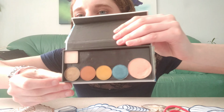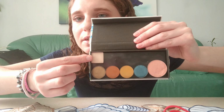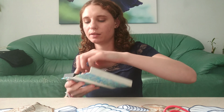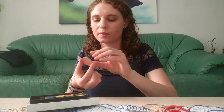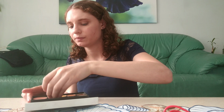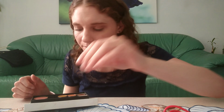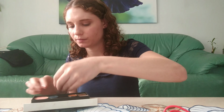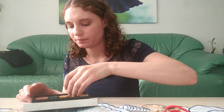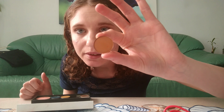So here are the singles I have chosen. I have 3 ColourPop ones. I believe this is Ofra. This is an Urban Decay highlighter, and then this is an Ofra blush. This is Ofra's Peach Blush. This is Backseat by ColourPop. This is Paper Tiger by ColourPop. This is Sea Stars by ColourPop.